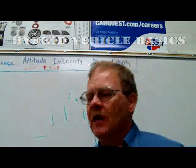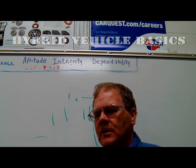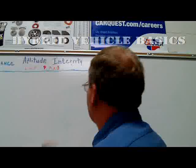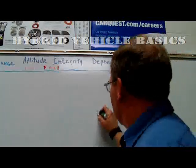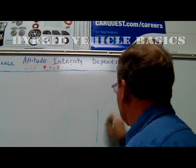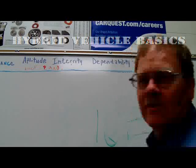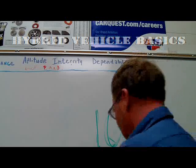Technician A says most hybrids are probably plugged in. He's wrong. Technician B says the internal combustion engine in an HEV. Craig Van Battenberg, the guy that I've learned so much about hybrids from, calls the internal combustion engine the ICE. Internal combustion engine. So just remember, ICE. Good way to put it. It makes sense.